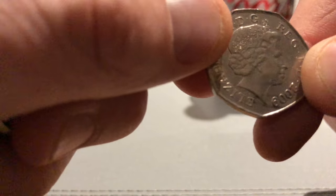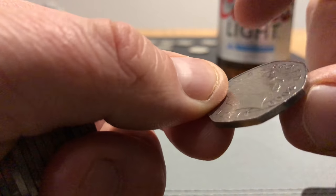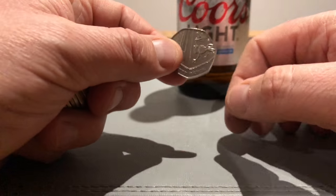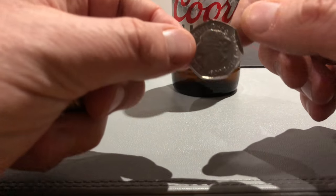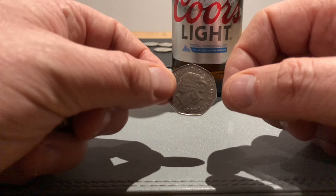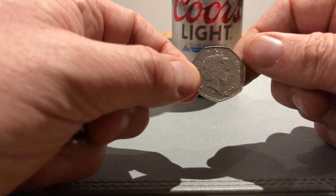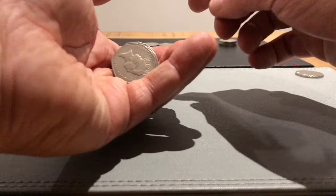Shame it's got a bit of a mark on it. But it could just be nothing, that. That's absolutely brilliant. Well pleased with that. Can't believe it. After all these videos, we found the 2009 shield of, I don't even know the mintage. It's really, really low. Wow. Well, that just shows. Well, thank you, my little helper. What a spot.